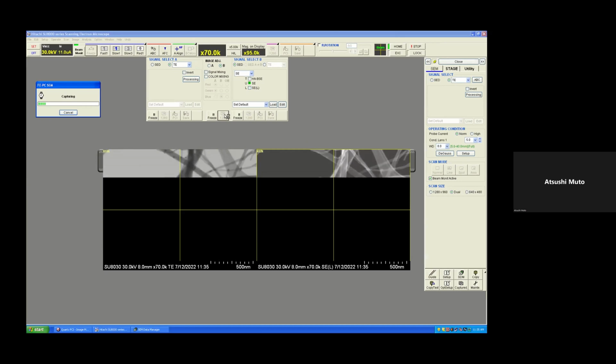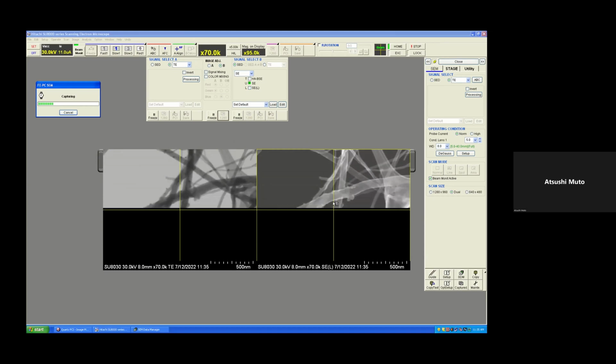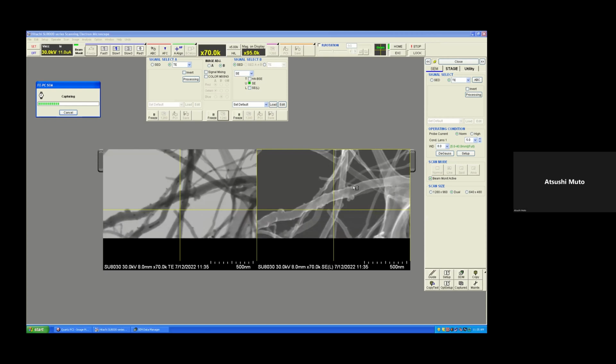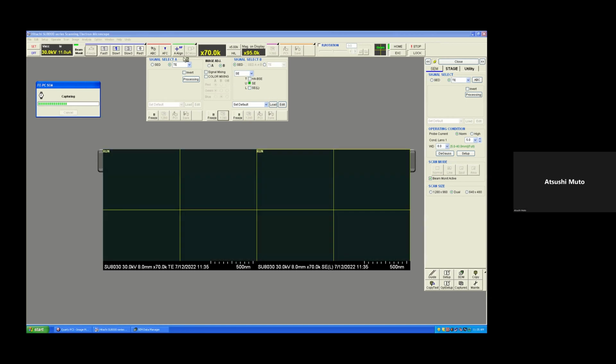So a good point of the second, the SEM image, is that by using it we can see the topographic information, which locates a higher position than others. This topographic information will be helpful to understand the features and sample situation. So that will be a good point.